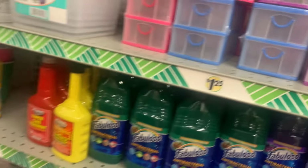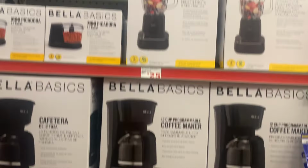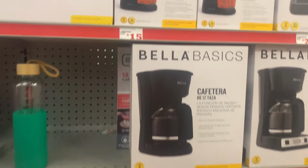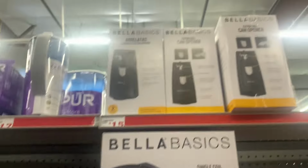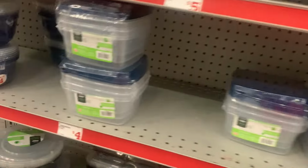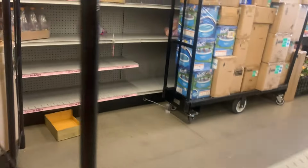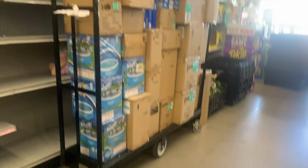Have some candles. Oh, then we have this little thing to keep little stuff in. Have some coffee pots, blenders. What is this? Burner, can openers. Cups, glasses, containers, gloves. Down there more boxes, getting ready for the summer.